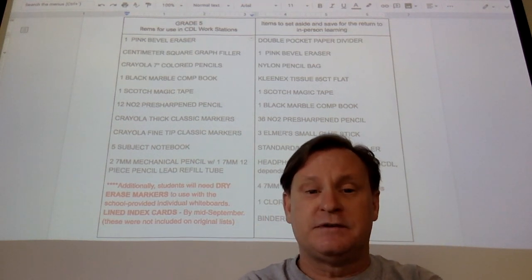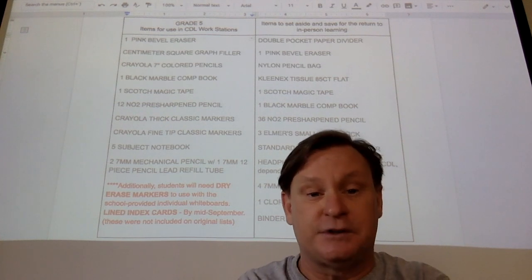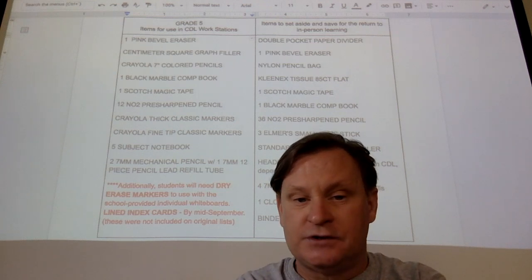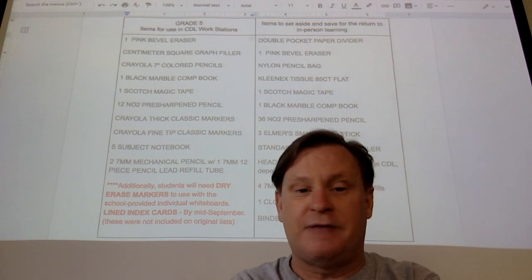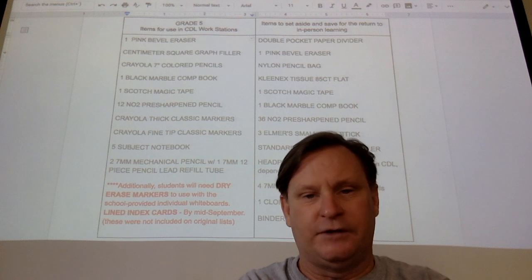Let's see, there's Scotch magic tape, definitely for science and other projects you might have in social studies or math, and your pencils, of course, all your colored markers, right? A 5-subject notebook, that's only for math, so make sure you have that nearby. And then a mechanical pencil is nice to have as a backup as well, and filler.